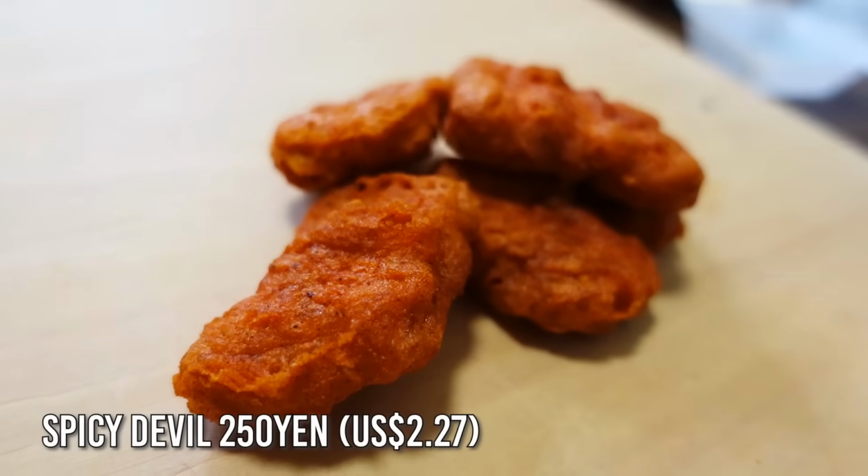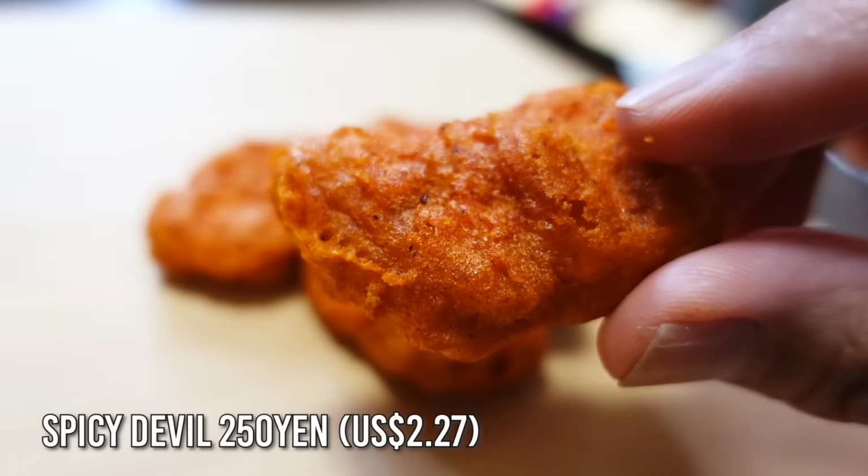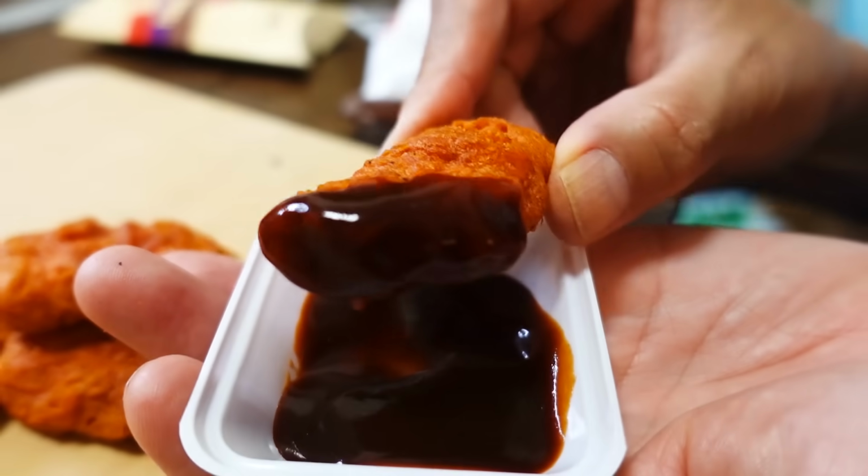Yeah, this is also one of their newer items. And we got it with barbecue sauce. You can choose between barbecue and mustard. Smoky. Right? The sauce is delicious. This is barbecue sauce. I purchased in the USA.